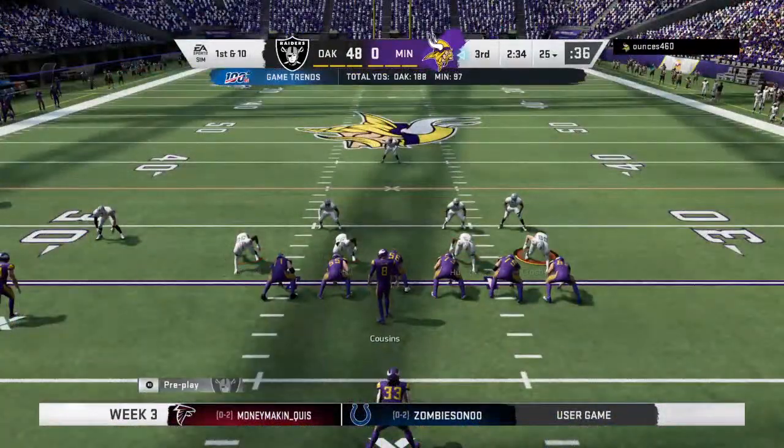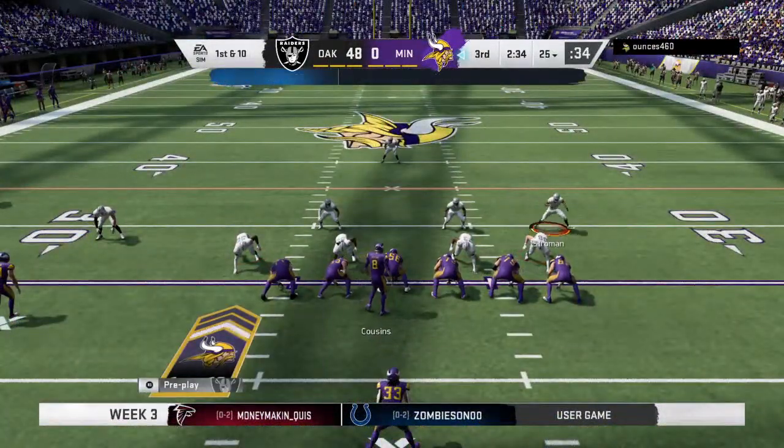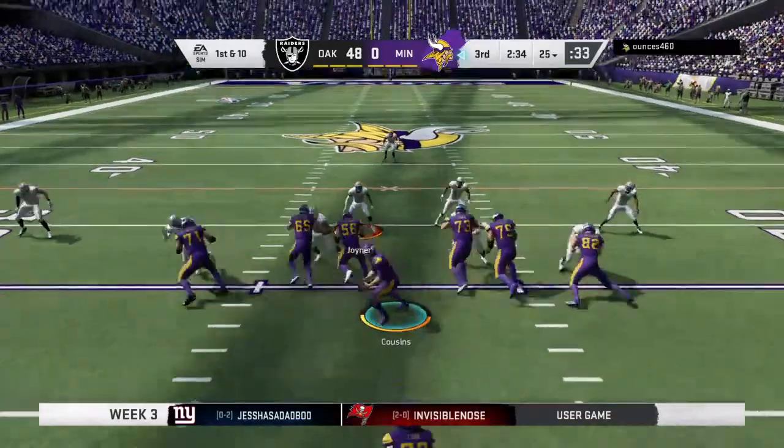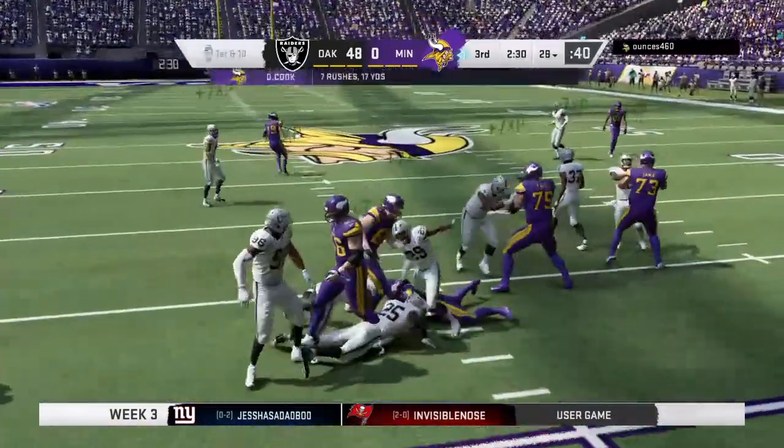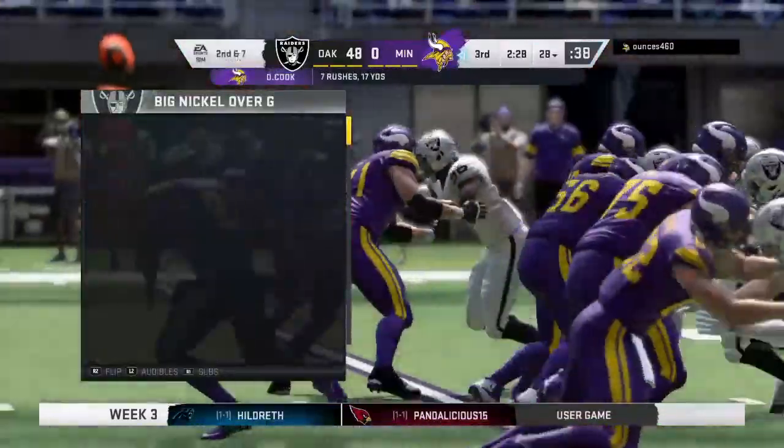Here are the Vikings now to start their next drive. They've got to dig down deep. I mean, they need something right now, really anything to cling on to. This offense has struggled.